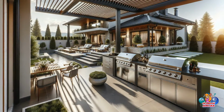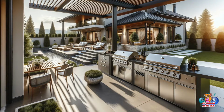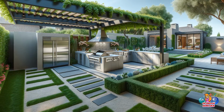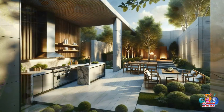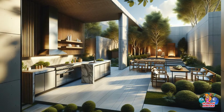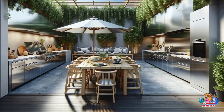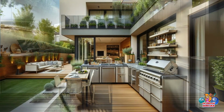Designing a functional outdoor kitchen. Before embarking on your outdoor kitchen journey, evaluate your courtyard size, shape, and overall layout. Optimize your space by creating distinct zones for cooking, dining, and relaxation. Choose modern kitchen appliances and durable workstations that can withstand the outdoor elements. Incorporate smart storage options to keep your cooking essentials organized and within reach.